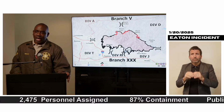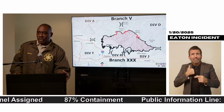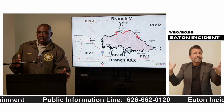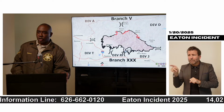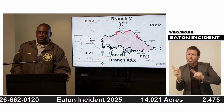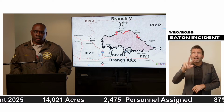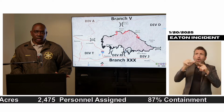At this time, we're asking if you do show up for the soft closures, where only residents can go up, the goal is to check your property, assess it, maybe grab some things if you can, and to leave the area. We're asking for people not to bring large vehicles, trailers, U-Haul trucks, things of that nature. That will be available at a later time soon after. There's still a lot of utility vehicles and emergency trucks in that area, and we don't want to get in the way as they do their work.